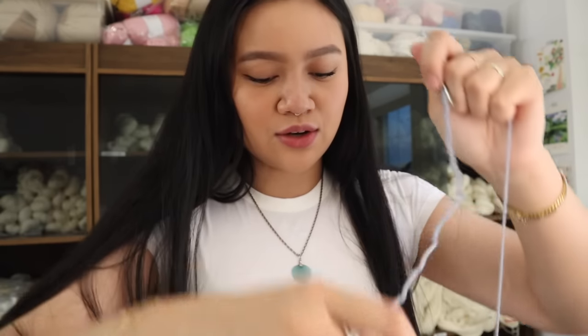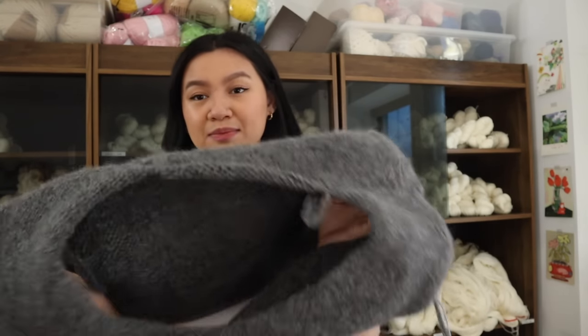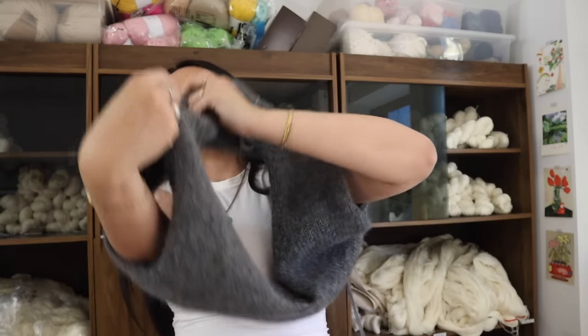If this is too big. Okay, so I did kind of want to go for a really, really oversized, slouchy fit, because I was thinking of maybe giving this to my boyfriend, to have a cute little sweater, but then also for me to be able to wear this and it be super oversized and cute on me. But then if it's way too big for any of them, then I'll just give it to my dad, I guess. I don't know.